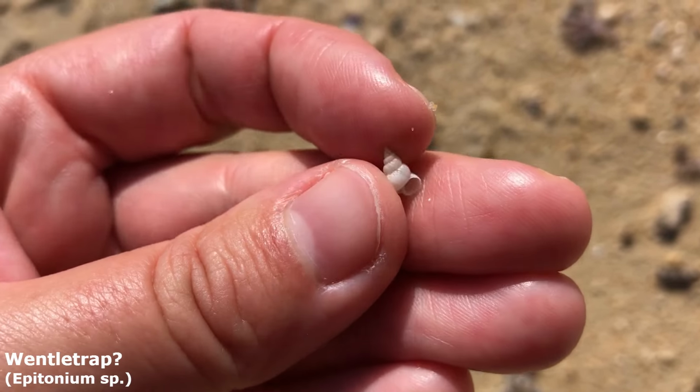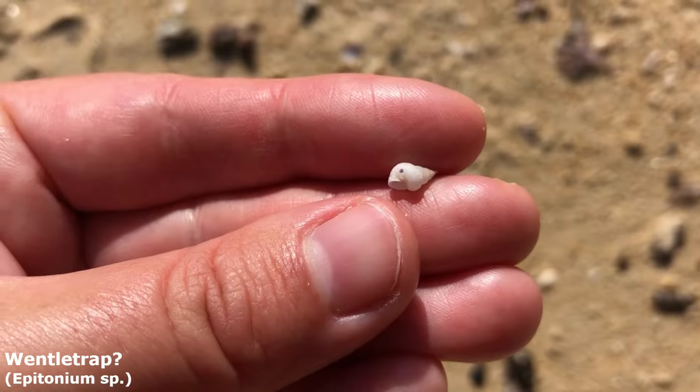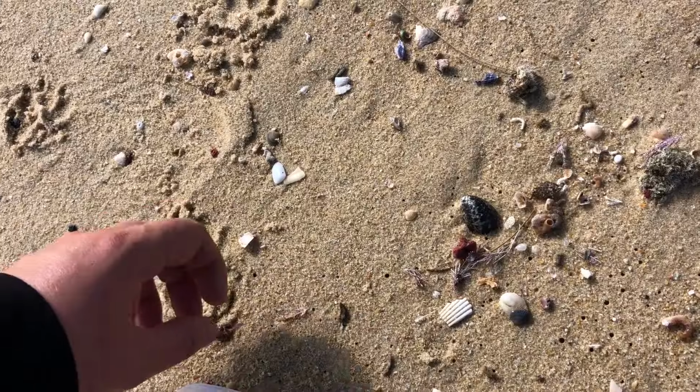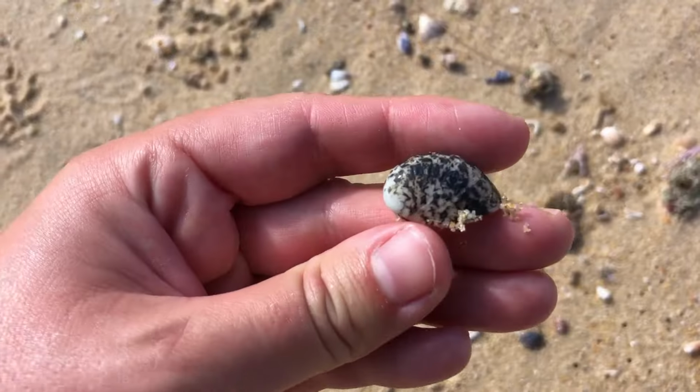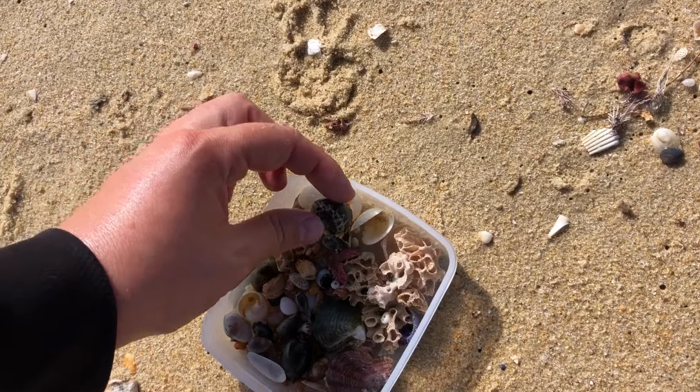I'm actually just going to say that that is a type of wentle trap, maybe. He's extremely pointy. I should probably not let him bang around in my box. I might put him somewhere safe. Oh look everyone, it's our good friend, the blotched nerite. Yes, we do. We all love them, right?